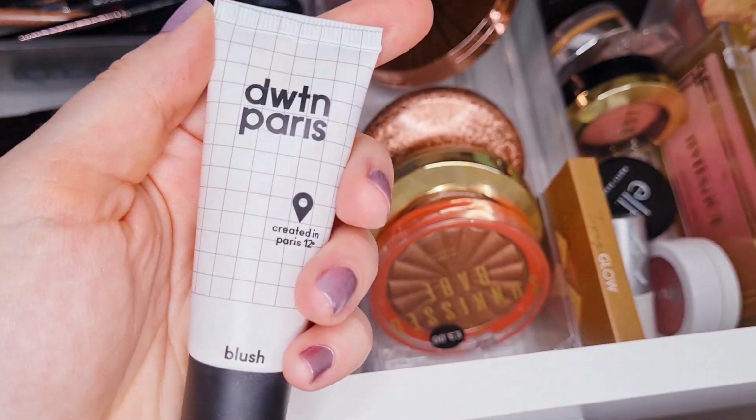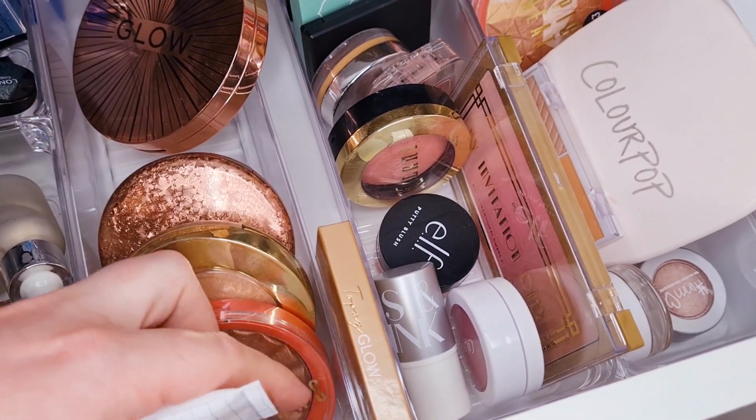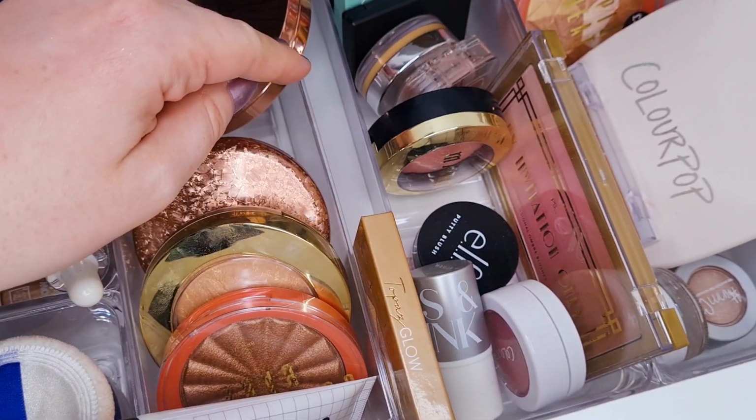And then the last thing I'm going to put in here is my blush. So I don't know what to take out. I really like this Milani blush. I think this is really, really beautiful. I do think that is stunning.